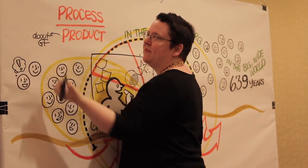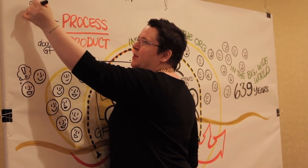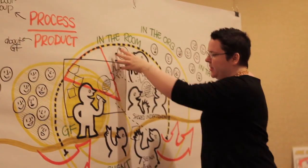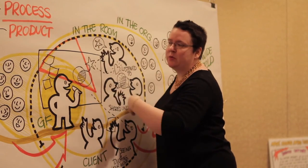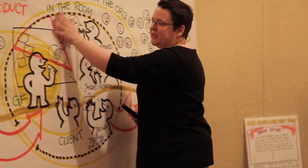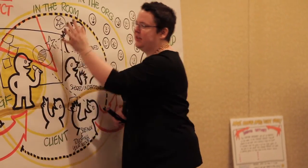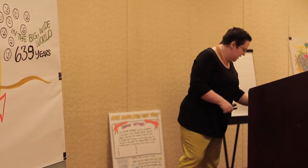This work is about the graphic facilitator. And when you focus on the process, it's about the clients. This is where the magic happens. All this stuff that happens in between people, in the room, and how they interact with your chart. So that's sort of my giant pie piece. It's really not focusing on what happens as the product, it's really focusing on what happens in between the people as the process.